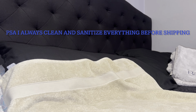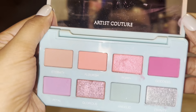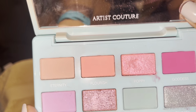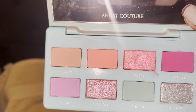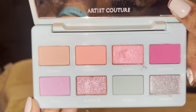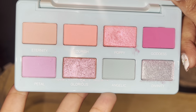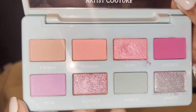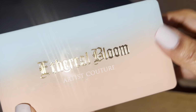And the next palette is going to be the Ariel Bloom palette. This one I have used a handful of times. This was one of my favorite shades in here, Poppy, but to me this is really more of a pastel-y type color palette, and I like it, but I don't love it. So I think I'm going to get rid of this one. I still have the packaging for this, so I'm going to go ahead and get rid of this.